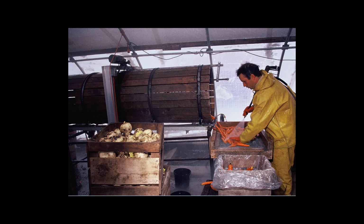So this is less than ideal because I don't want to be handling that dirty product and then turning around and handling my clean product. So again, thinking about that idea that soil, by definition, is contaminated.